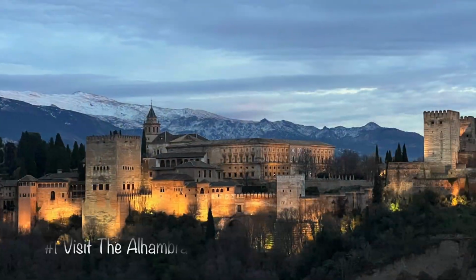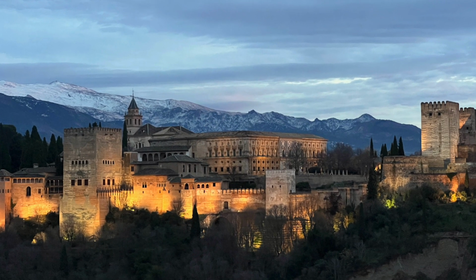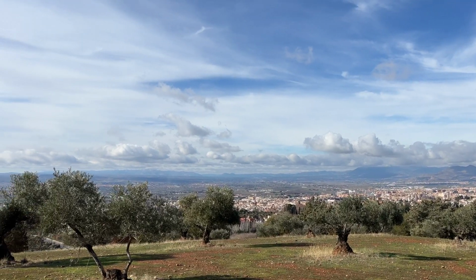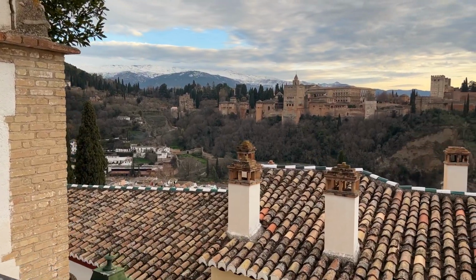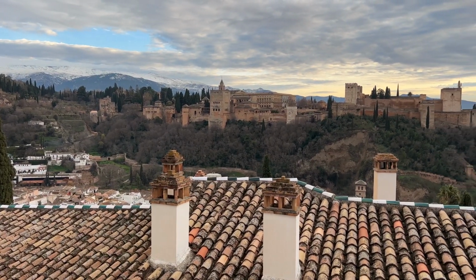Number 1. Visit the Alhambra. It is true that Andalusia, Spain has many World Heritage Sites, but by far the most visited and most spectacular is the Alhambra. Because of this, we recommend that as soon as you know when you will be visiting, purchase your tickets online via the official Alhambra website. Tickets can get sold out weeks in advance, especially during the popular tourist season.